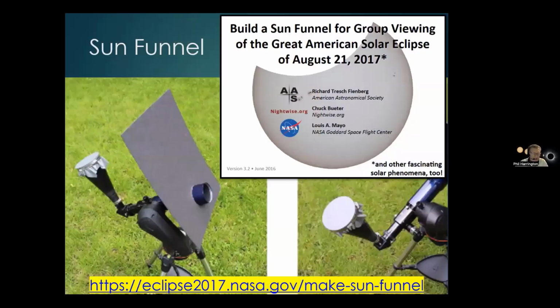Something else, which was mentioned in an earlier presentation here, NASA has a good guide on how to make. It's called a sun funnel. With your telescope, you can project the sun through your telescope, and with an eyepiece here, the image of the sun would go up through the funnel and would project onto essentially a rear projection screen over here. Another great way of doing it, absolutely.